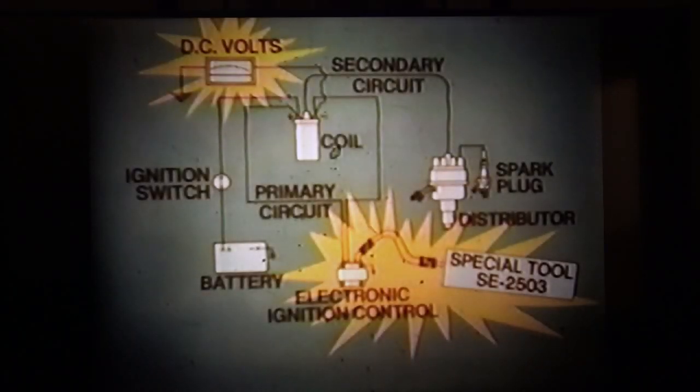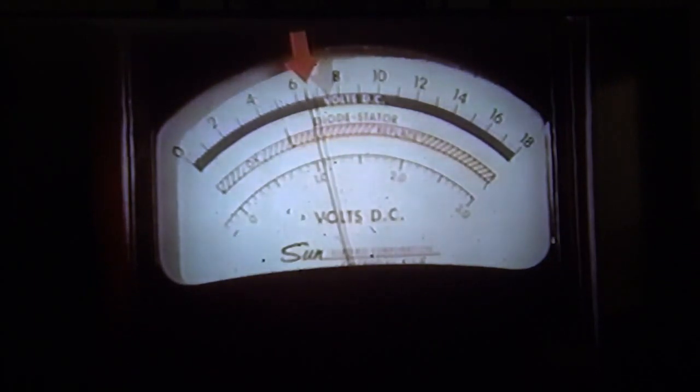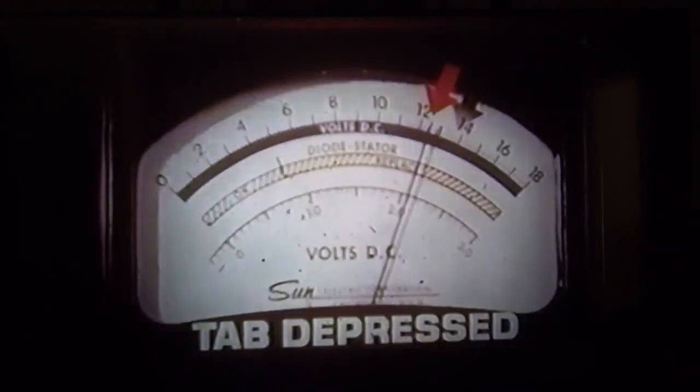Connect the voltmeter positive lead to the coil negative terminal and the negative lead to the engine block. Plug the SE2503 tester switch into the primary wiring harness connection nearest the distributor, as in the preceding sensor test. With the ignition switch on, the voltmeter should read 5 to 8 volts. A reading under 5 volts or over 8 volts indicates a defective coil, which must be replaced.